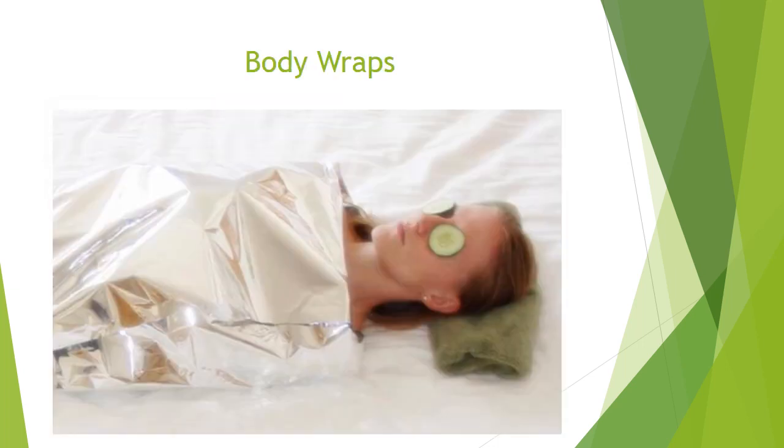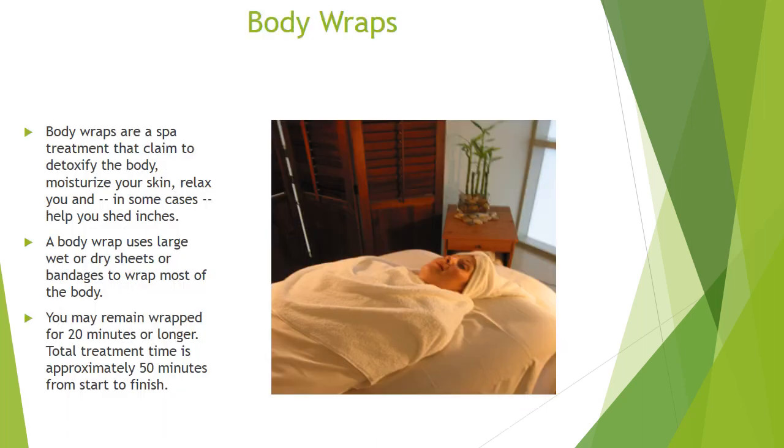Next, we'll explore body wraps. Body wraps can be used in conjunction with many different substances. Seaweed, creams, mud, clays, and peat are all commonly used materials, as well as sheets soaked in an herbal infusion. Body wraps are a popular treatment at most salons and spas.